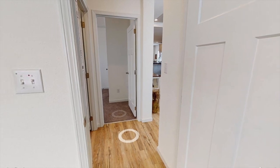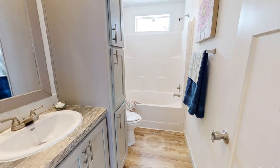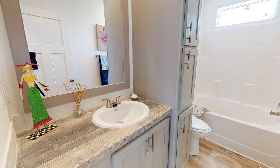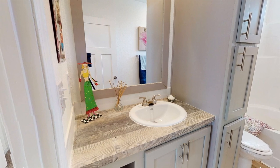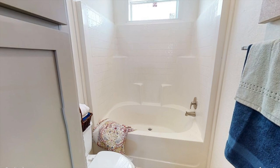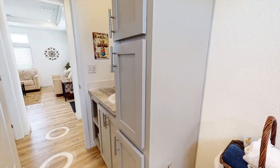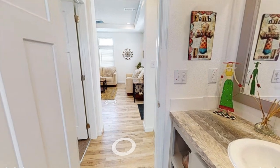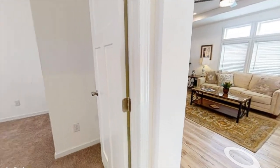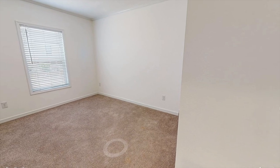So just down this little hallway right past the first bedroom to our left, we have the first bathroom. So here's the second bedroom, and it looks a little similar to the first one except the window is smaller.